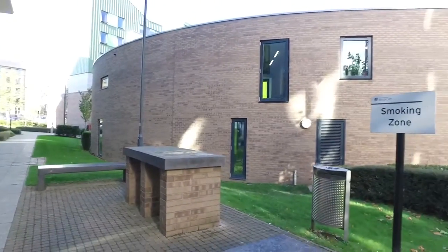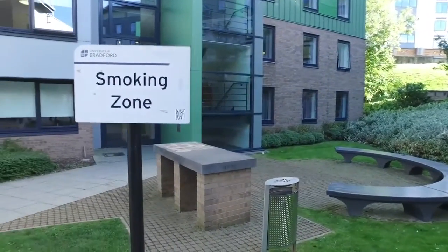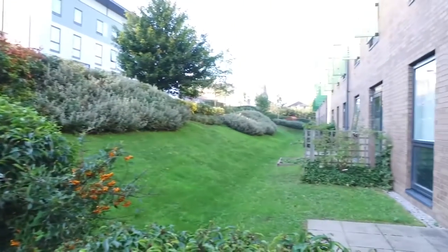We put these smoking areas here because we don't want non-smokers to be affected by people who do smoke and have the smell of smoking, and also cigarette butts and all the other things that do come with smoking. Having a garden outside is an absolutely amazing feature for any student halls, and to say that we have that at the Green is very, very good.